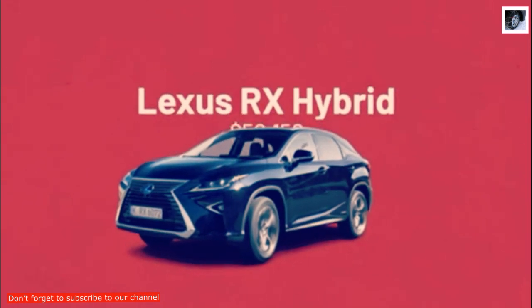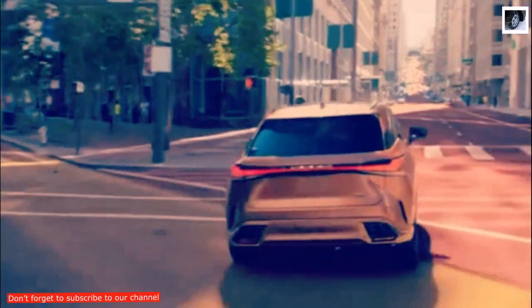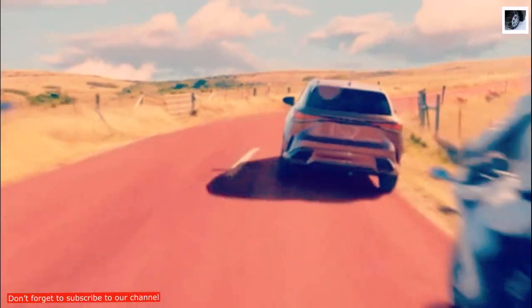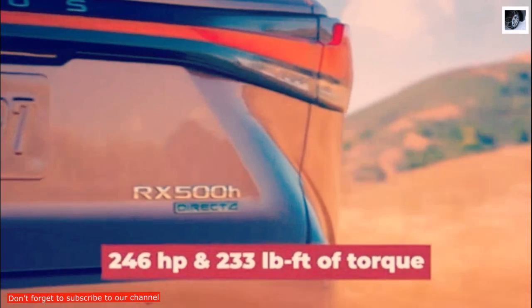Lexus RX Hybrid, $50,150. Thanks to the makeover, the RX Hybrid gets a confident new styling that appeals to the senses. You get that upgraded infotainment system and new engines with decent horsepower, even with the base model. 246 horsepower to start and a respectable 233 pound-feet of torque.